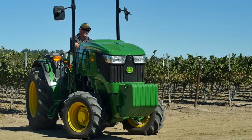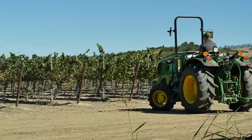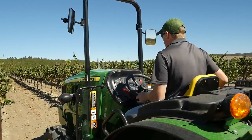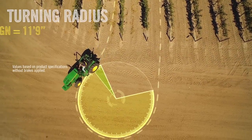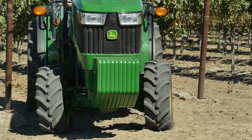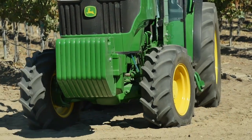And these tractors can handle more than the straight and narrow. We've tightened the turning circle to save time and effort and fuel, jockeying around end rows and other tight spots. The 5GN turning radius is 8% smaller than the 5EN. The key advantage I see in these new narrow tractors is the scalloped front end design to allow us to turn tighter corners with the narrow spacing. That is a real big plus for us.